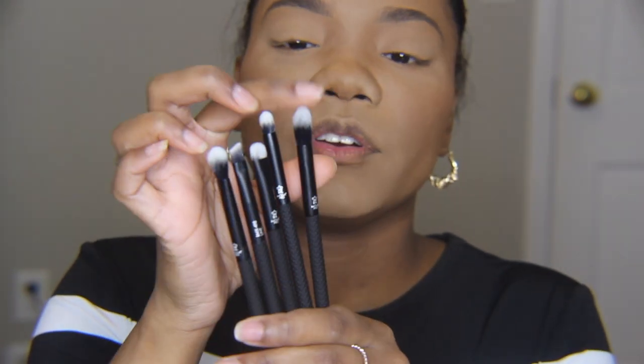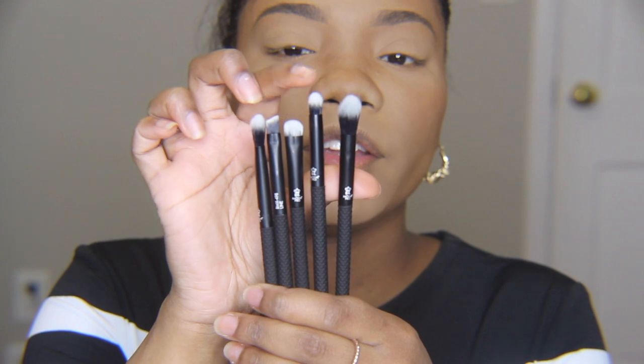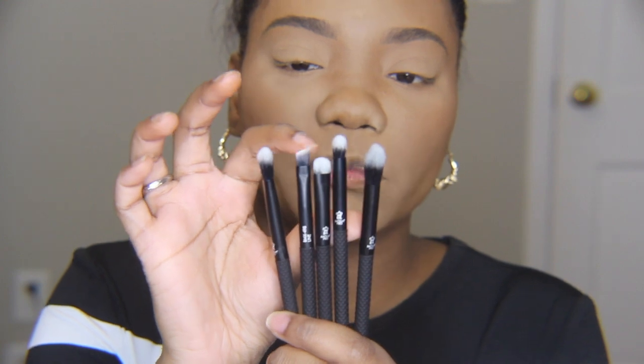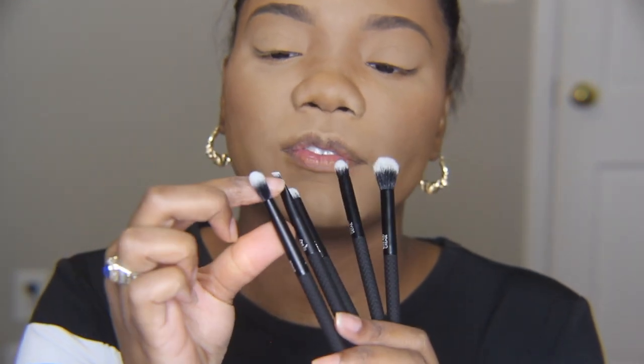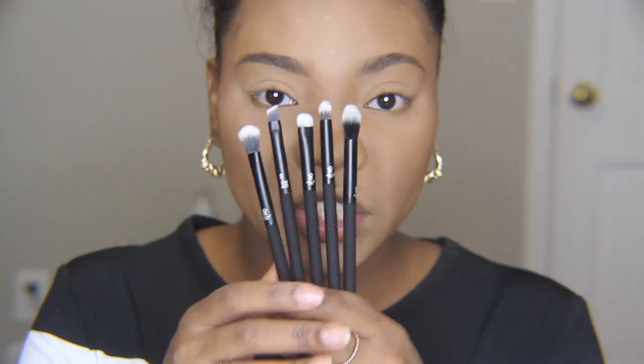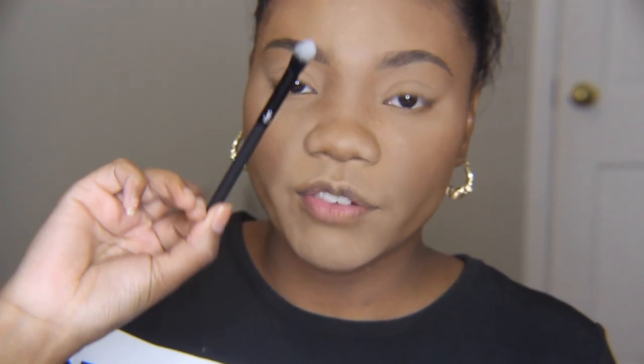So you have your crease brush right here, your little definer brush right here, you have a buffer right here, an angled brush, and this nice packing blending brush right here. So I'm going to be using these brushes today. I think I have an idea in mind because I do, well, is this black or brown? Okay, this is black. Okay, so I think I have an idea. Okay, so I'm going to take, do they have numbers? No? Yes. The BMX 430 crease brush right here, and I'm going to go in with sand right here.